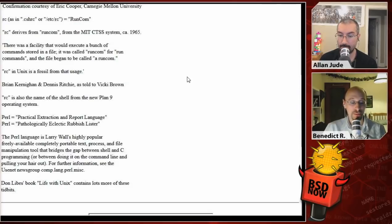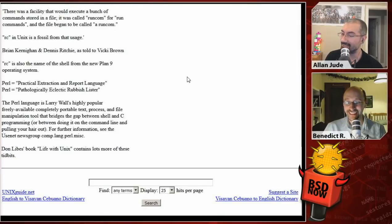Yep, and people also made up their own acronyms over time. For example, the next one. Perl was the Practical Extraction and Reporting Language, or as told by some people, the Pathologically Eclectic Rubbish Lister. Yep, I guess that's one of the nicer ones. Yeah, but Perl is there and has been around for a while as well, so people probably know what this means.